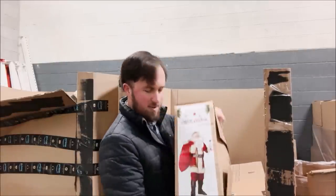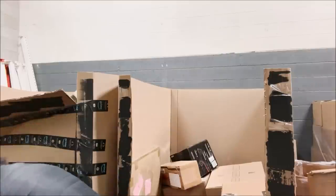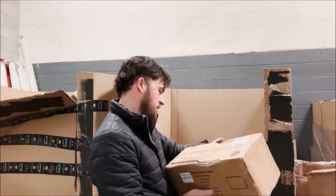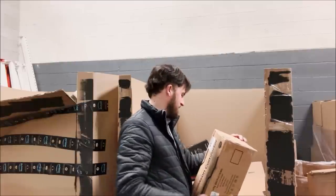So it's a Santa suit. I'll probably save this for next Christmas and probably wear it. Or I'll save it for next Christmas and sell it. I think like nice Santa suits like that are actually pretty expensive. This is all season comforter. How do you fit a comforter in this little box?